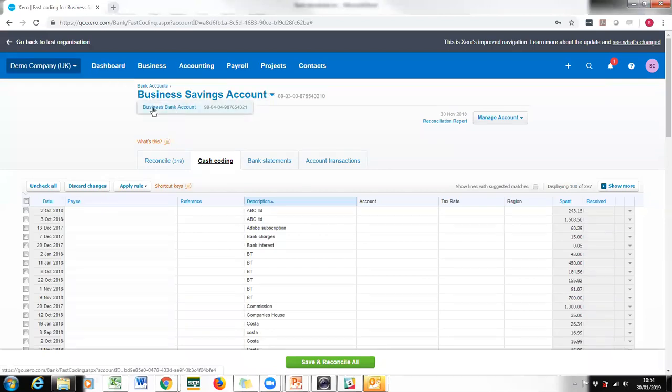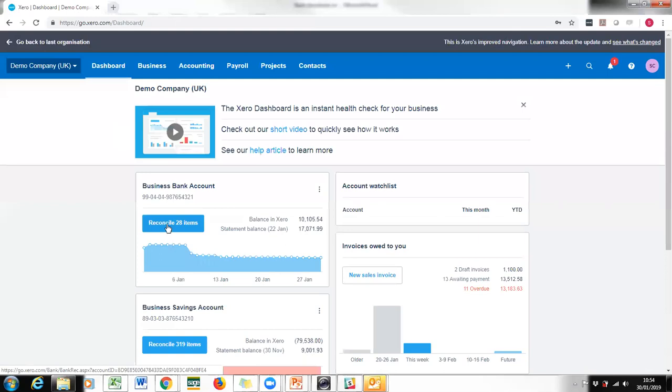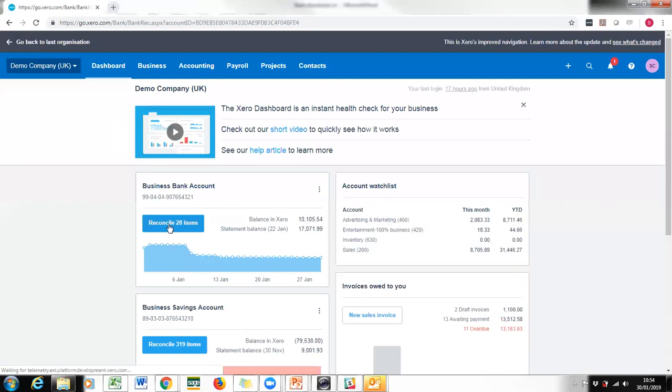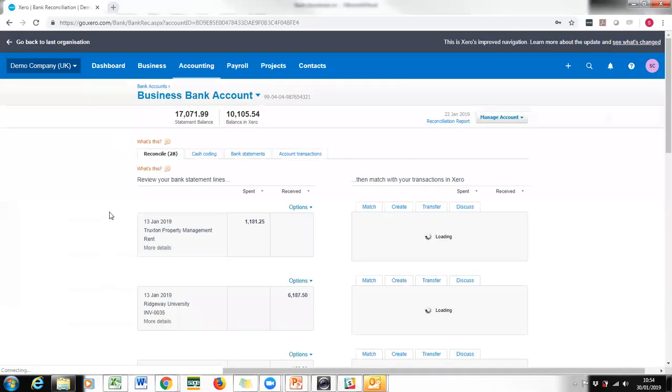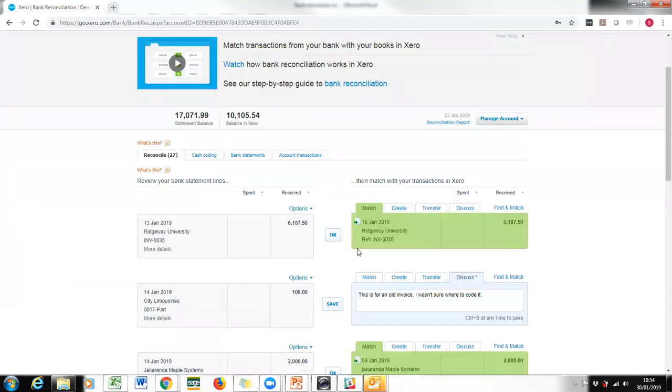So if I access it through there, or if I go back to my dashboard, and we've got the reconcile 28 items, then if I click on that, I've got these transactions to reconcile. Now again, Xero is quite clever, and in this case, this is the money going out, trucks and property management for rent. You can see an invoice for that amount, and it's saying these look like they match. Is that correct? Yeah. Money coming in from Ridgeway, invoice 0035, got the same amount here.